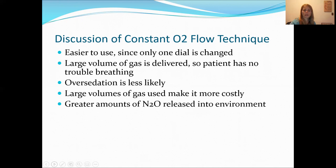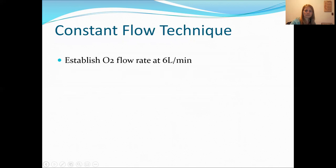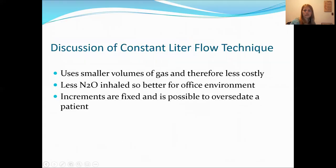So the first one, we kind of had the opposite. The first one, when we're having our discussion, it's using smaller volumes of gas, less costly, less nitrous is inhaled, so better for the office environment. Increments are fixed, and the biggest downfall to the first one, constant liter flow, where we're adjusting both of them at the same time, is it's possible to over-sedate.